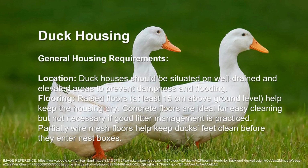Now, we will talk about duck housing. The following are general requirements for duck housing. For location, duck houses should be situated on well-drained and elevated areas to prevent dampness and flooding.